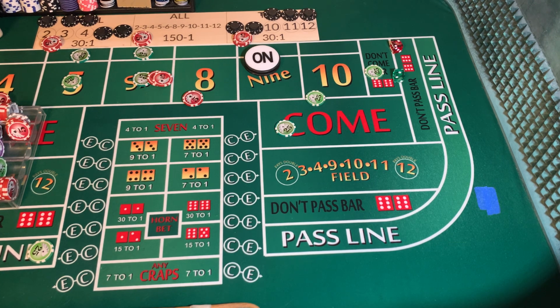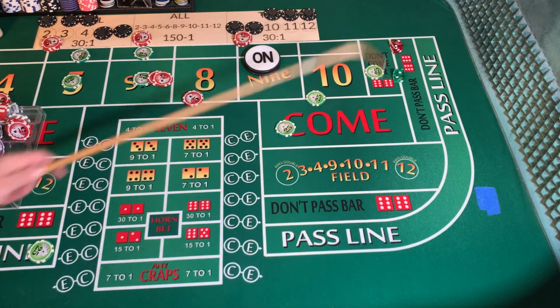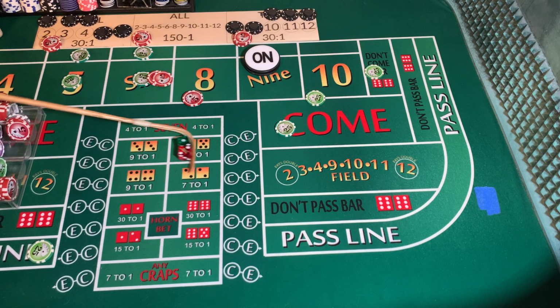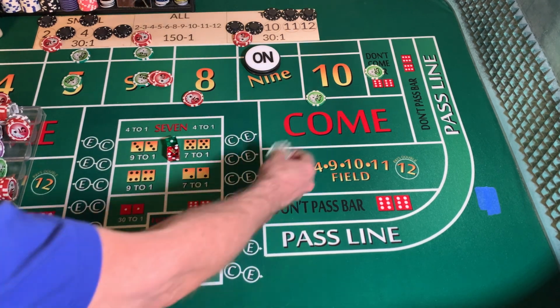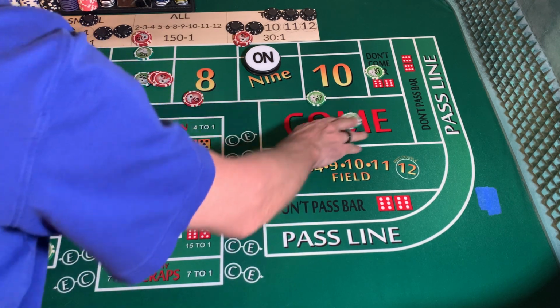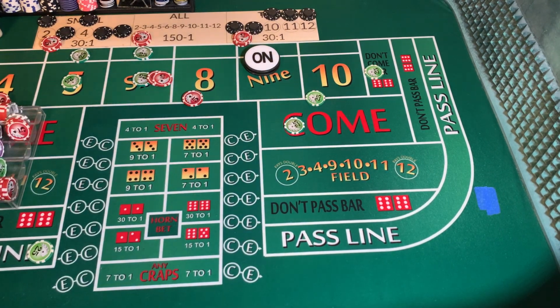That is a one, two, three, three craps. I'm gonna mark that three. Gonna lose our come, but we're gonna win on our don't come. So we're gonna replace that on the come bet. Three, two, one, three, dice out.